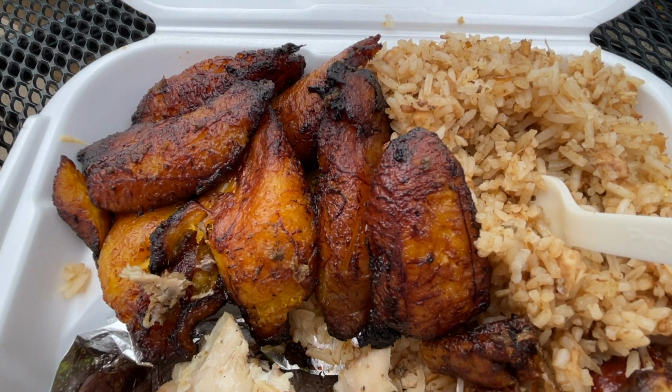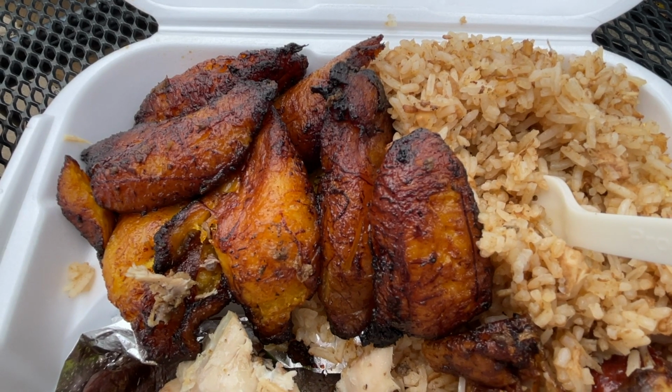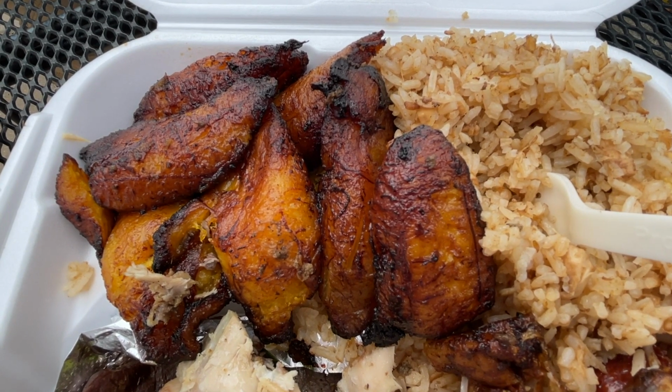Extremely crispy. The plantain, look at this plantain. It has a nice kind of saturated color to it. I mean, you could tell this thing has been nicely cooked, seared. Those are some intensely flavorful plantains. These are some of the best plantains I think I've ever had anywhere.